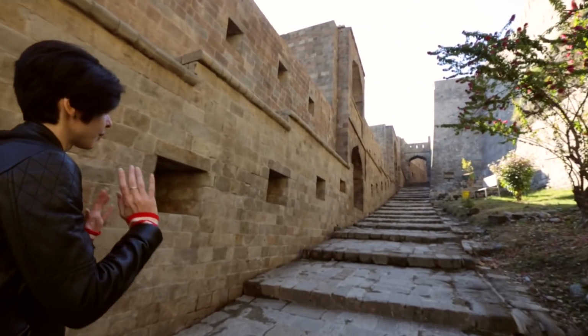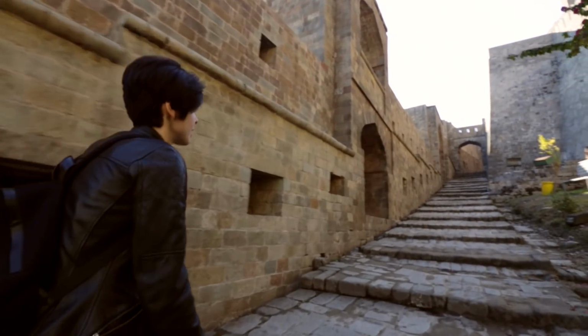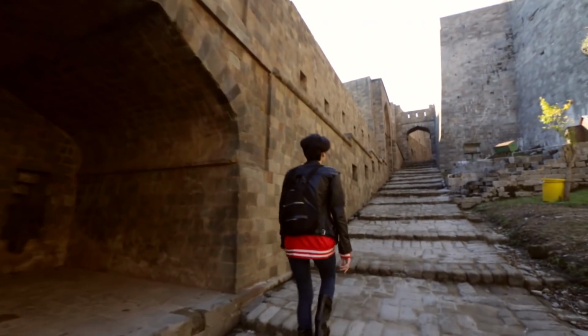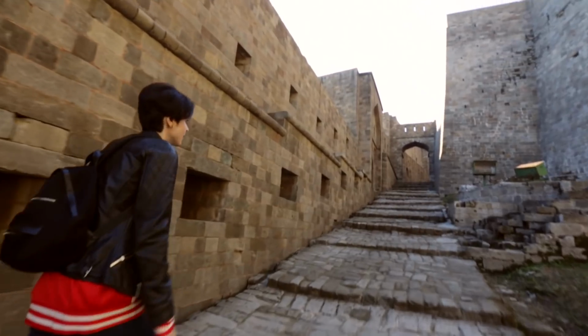So the main stairway, which is the entry points or the gates as they call them in forts, is really beautiful. It's actually really long. You can see it on either side. And you have beautiful archways in the middle like this, which is a central gate, which is really nice.